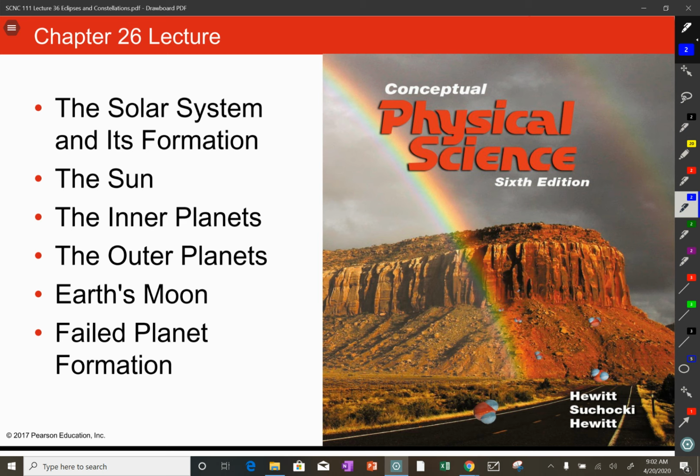Last lecture, I started on the solar system and I got through the planets. I was supposed to get to stars today, but I want to make sure that we understand a little more about the moon and eclipses and that kind of thing before we get to it. So let's review real short. What are the things in the solar system?